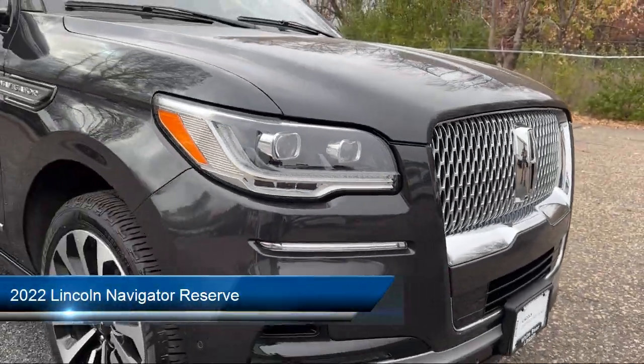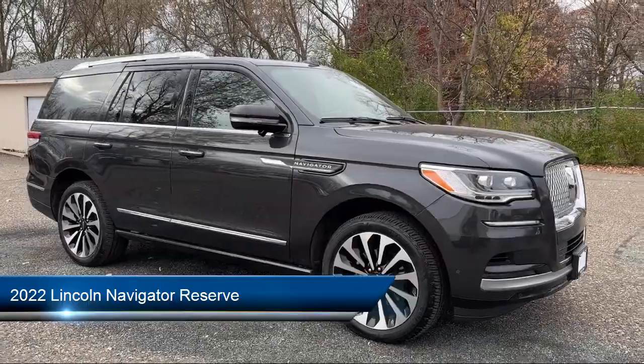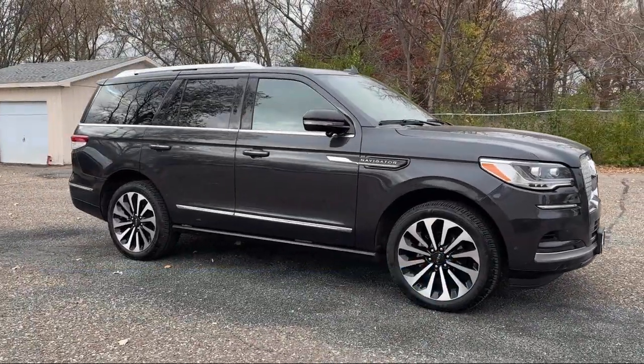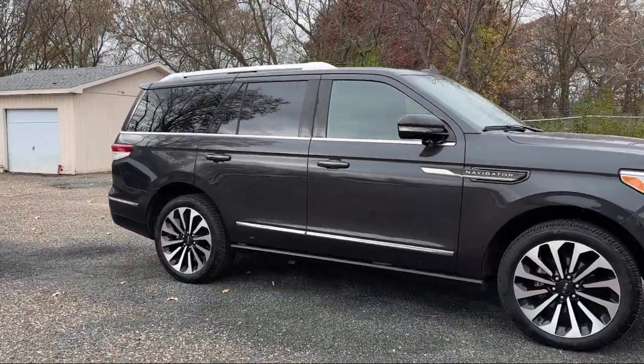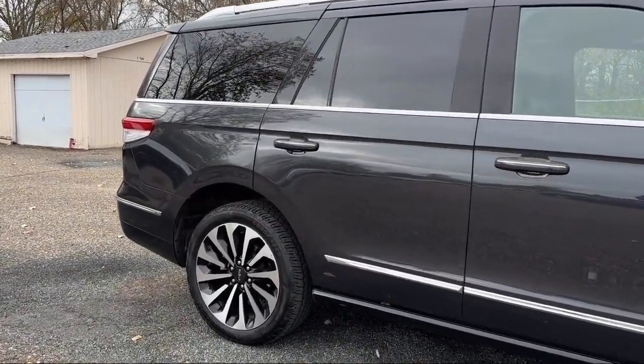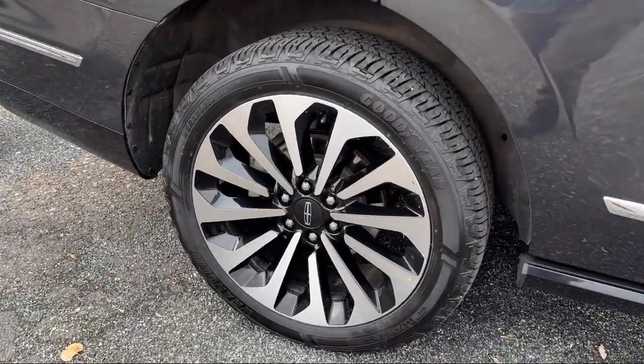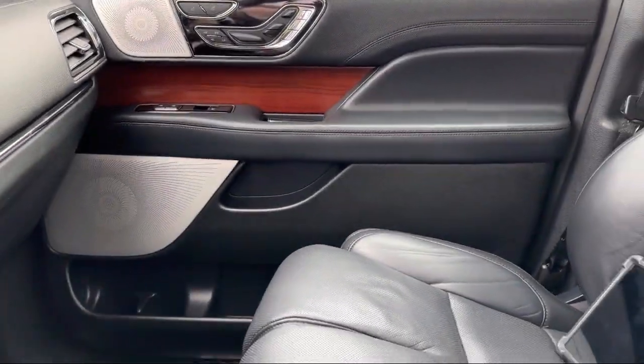It comes equipped with navigation, running board package, keyless entry, leather seating, rear spoiler, tow package, air conditioning, traction control, fog lights, power windows, and has less than 35,000 miles on the odometer.